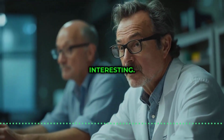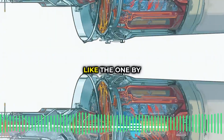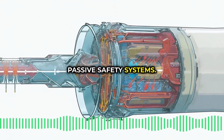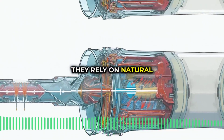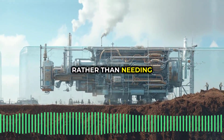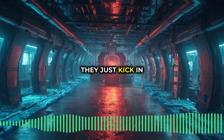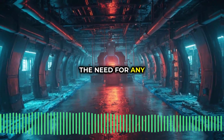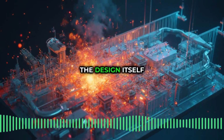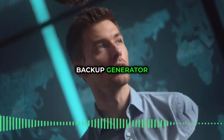Oh, interesting. I'm all ears. Tell me more about this enhanced safety thing. So many SMR designs, like the one by NuScale, incorporate something called passive safety systems. These systems rely on natural forces like gravity and convection for cooling, rather than needing external power sources or pumps. So if something goes wrong, these passive systems just kick in automatically, without the need for any human intervention. Wow. So even in a worst case scenario, the design itself helps prevent a meltdown. It's like having a built-in backup generator that never fails.